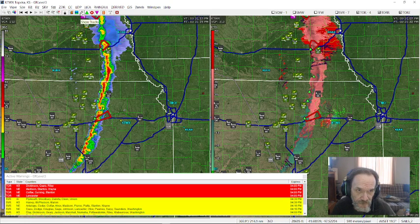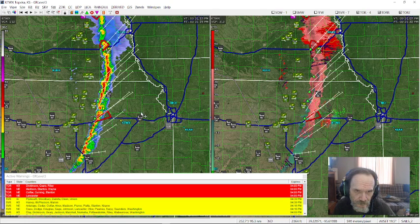Turn the track on. So see, according to the track, that's going to go north of me. Like up into Iowa north of me.